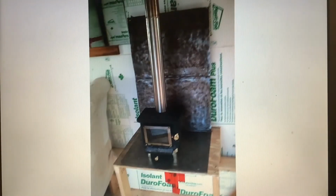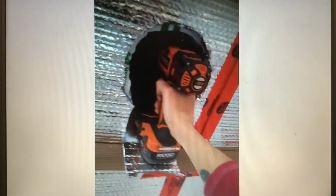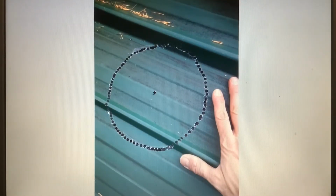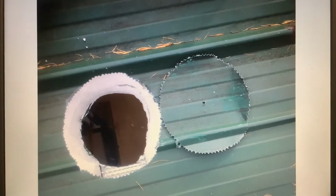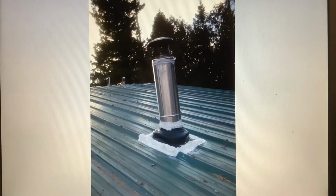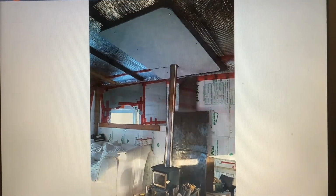There's just a piece of metal that I buffered down as a heat shield, cut a hole in the ceiling for the chimney, and I didn't have a jigsaw, so I just used my drill and then punched that out. And cut out square, put the chimney through. That chimney was too long, so then I went with the shorter chimney, even though it wasn't above the highest peak. And then I just put a bunch of metal stuff in heat-proof spray foam.